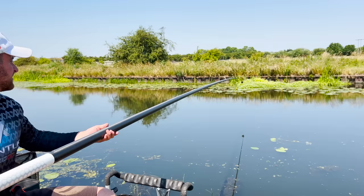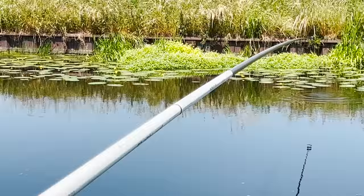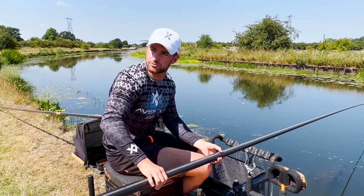So we'll go right to my spot. Yeah, right in front of you. Got a plane coming. Hello, plane. Hi, plane. And then drop it in. There we go. I'm going to do that until that bait tub's empty. Lovely. And hopefully we're going to catch some nice skimmers and bream. Big, fat skimmers.